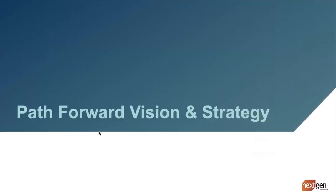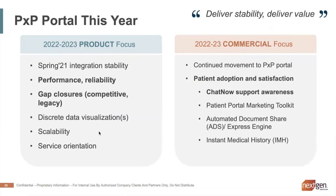And then just a little bit about where we're going, what's our path forward, vision and strategy. I kind of mentioned this before, but this year we're hyper focused on stability, performance, and reliability, and closing some of those competitive gaps. And we would like to add in a discrete data capability, and this service orientation is aligned to the work that we're investing in with regards to the Command Center.